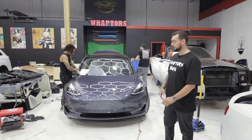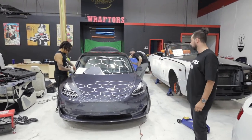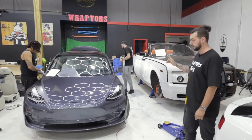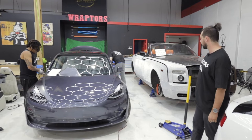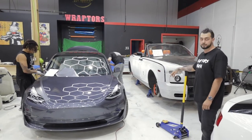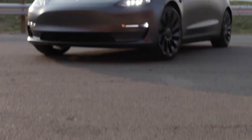What's up, everybody? Welcome to Wraptors. We got Rapcot in the house working on this Tesla Model 3. It's going satin dark gray. We're gonna leave the mirrors dark gray. It's already got a blackout from factory. Looks really good. Nico's on the back door. We got the fender and the door on. It's a one day job. Good to go. Check it out.